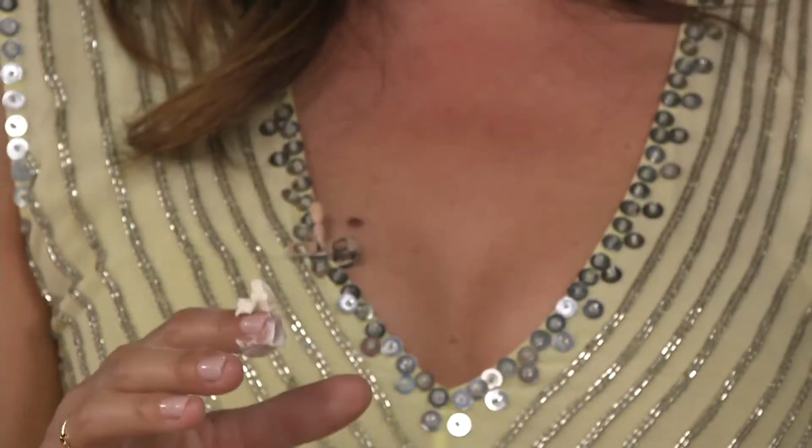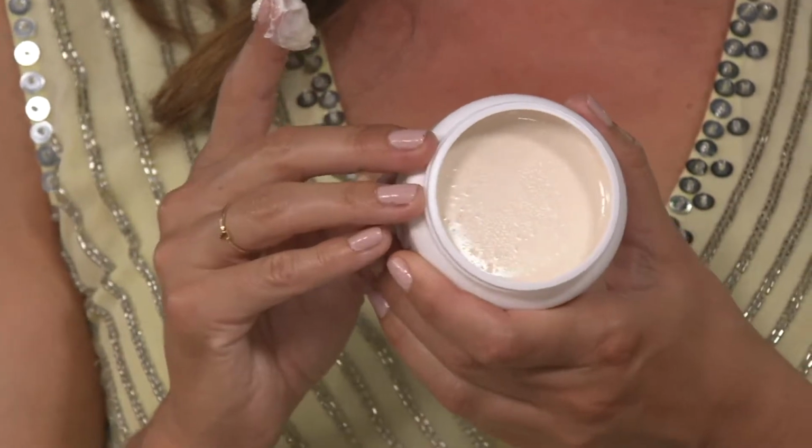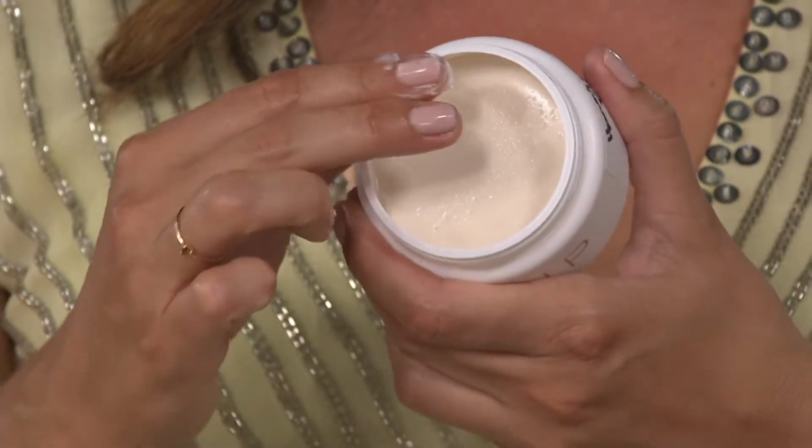Exactly, yes. And your skin is your largest organ, so when you are treating your largest organ, you want to use good for you products. You want to use all natural products. Like you pointed out, Katie, we never use synthetic fragrances. These fragrances you're smelling are real honey, essence of real peach and fig.